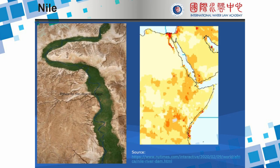Most of the water in the Nile originates in Ethiopia. About 60–70% of the water in the Egyptian Nile originates in Ethiopia. So here you see some pictures to show the importance of the Nile for Egypt.